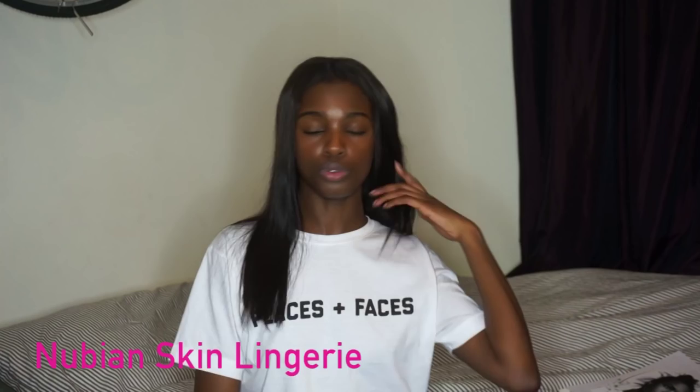And obviously I have to dig up my favorite nude underwear for dark skin tones, Nubian Skin Lingerie. You can order their stuff online, they ship worldwide. If you're American, they're available in Nordstrom now, I believe. Yeah, it would just save you a lot of stress if you already come prepared. During fashion week I always wear nude underwear.